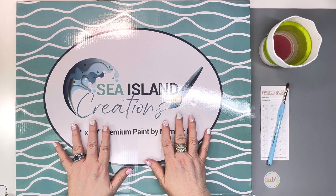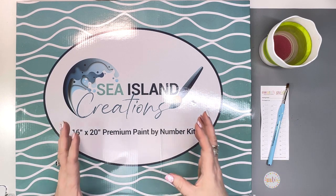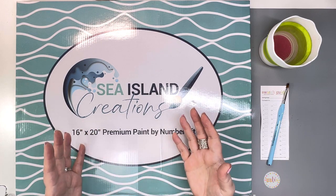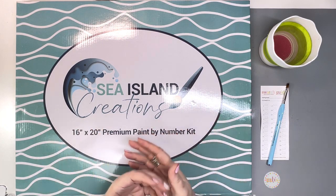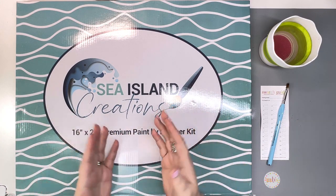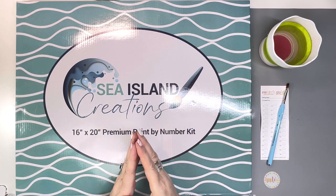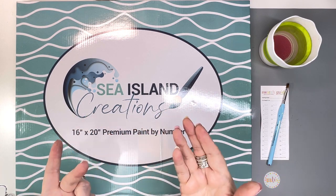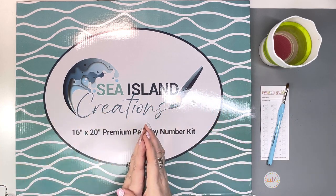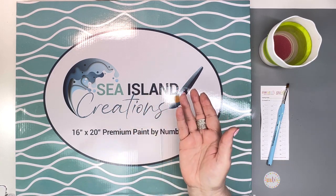Kent and Candace are the owners of the company. Candace actually is the artist behind all the pieces that you see on the website. They used to own a restaurant business, and a couple of years ago, they were like, hey, let's just do this whole paint by number thing. So I reached out to them and asked if they'd be interested in a collaboration with me. And Candace responded and said I was the person who inspired her and her husband to open their business, which was huge to me.